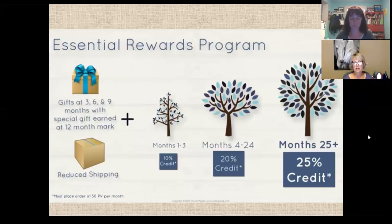And now an additional benefit that you're getting as of September 1st is after 3 months on Essential Rewards, Young Living is going to send you a gift. After 6 months, they're going to send you another gift. After 9 months, another gift. And at the 12-month mark, they're going to send you another very special gift. So you're getting all kinds of free stuff. Anybody that doesn't do Essential Rewards just doesn't get it. They must have more money than they've got sense, because I love free stuff.